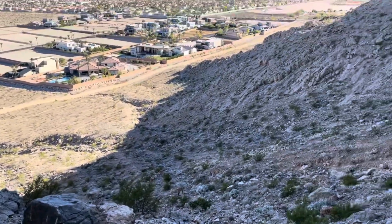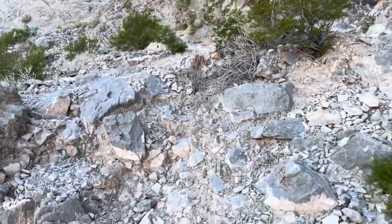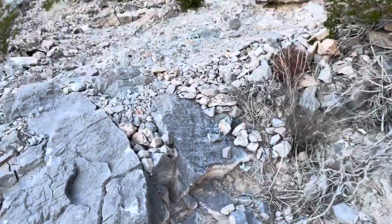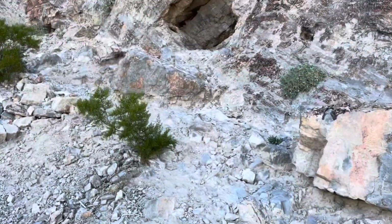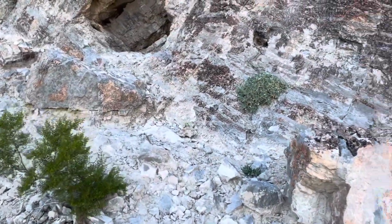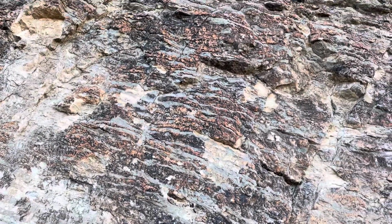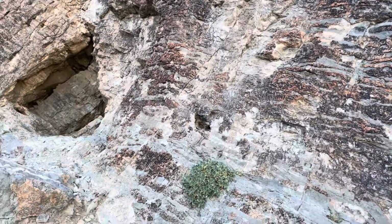It's a nice little path. And up into the shade. It's actually getting chilly now. There's a little bit of a breeze coming, and not in the sunlight anymore. But I've got a couple more hours of daylight left, so I'm not concerned about it. There's more of that layered sedimentary rock.